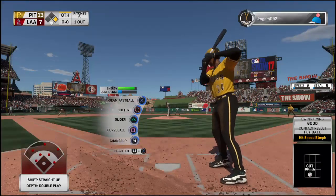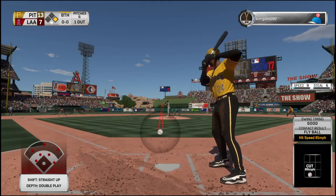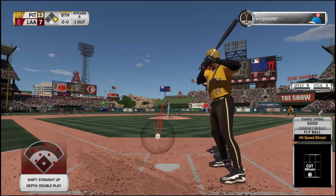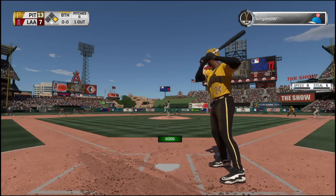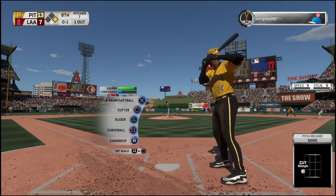Standing in, Ken Griffey Jr., working on a good line in this ball game, 3 for 5 thus far. First delivery to him on the way. And he gets the call that time for strike number 1.